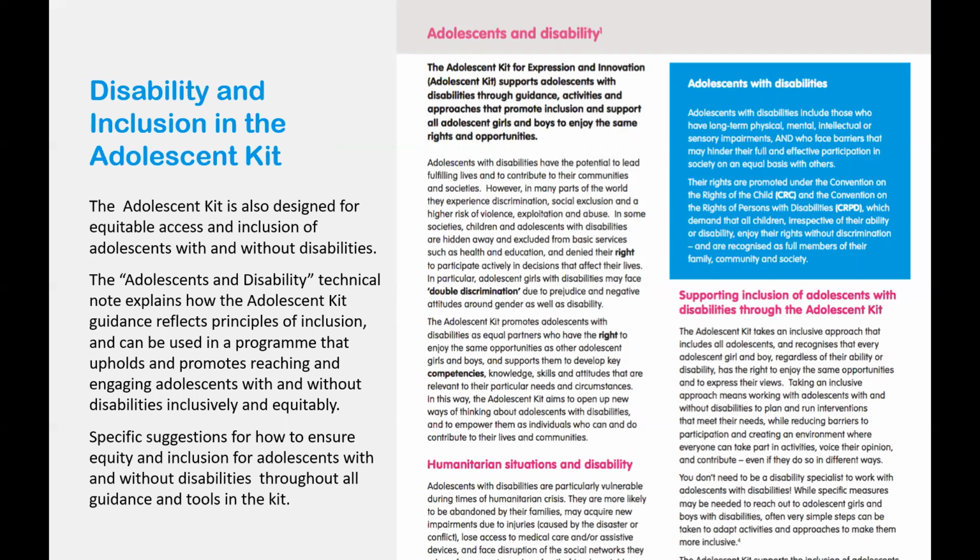So you'll also find specific suggestions for how to ensure equity and inclusion for adolescents with and without disabilities throughout all of the guidance and tools in the kit. You may even remember that I mentioned before, each activity guide includes some specific recommendations for adaptation to ensure that the activities are accessible and inclusive for adolescents with and without disabilities.